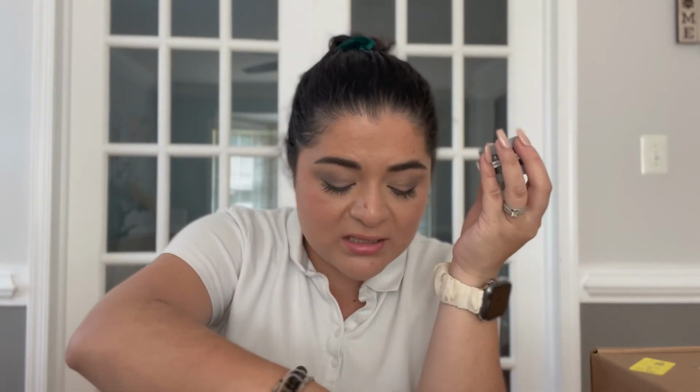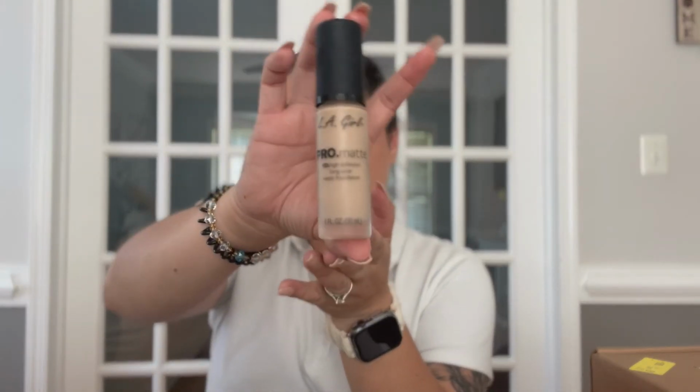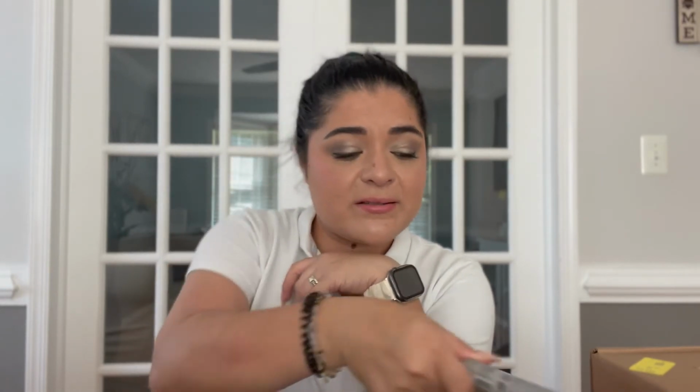Okay, these are fallibles. I'm actually going to toss these because these are so old. I have 5 of them. This LA Girl Pro Matte Foundation, the color is off. This Pores No More Pore Refiner Primer. It's gone, so this is trash. It's more of an empties.